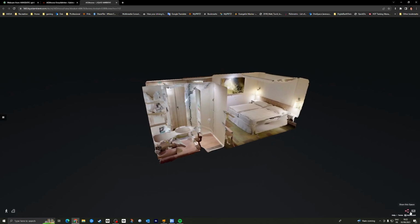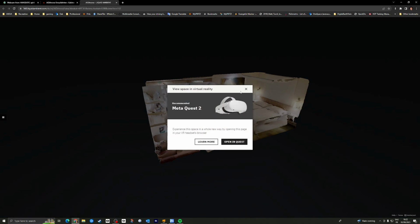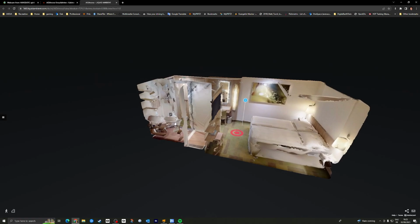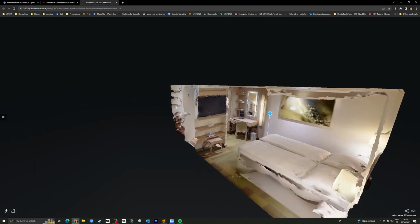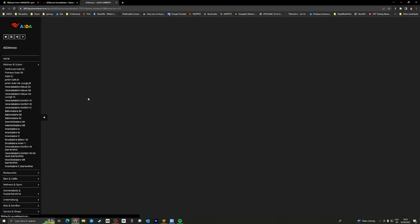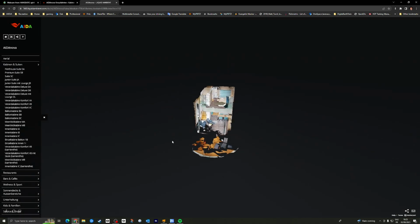Matterport, which is the platform this is running on, you can see this actually even supports VR. Basically, you go into that 360 view. But Matterport does support the ability to do measurements, add hotspots, and all sorts of other things to make these more interactive. So you can embed videos into them and all that kind of stuff. But basically, this is an amazing way to explore these cruise ships.